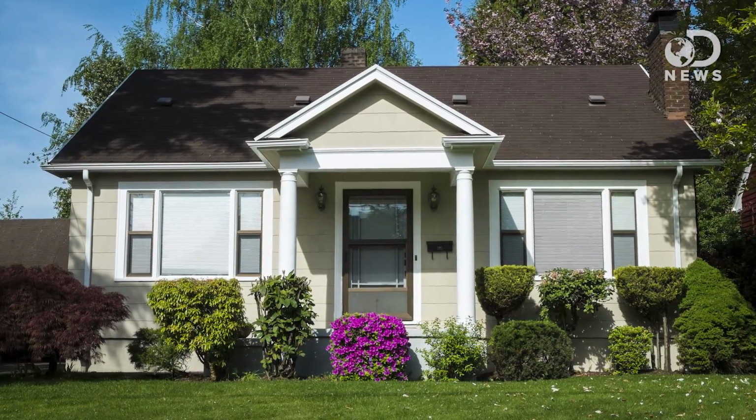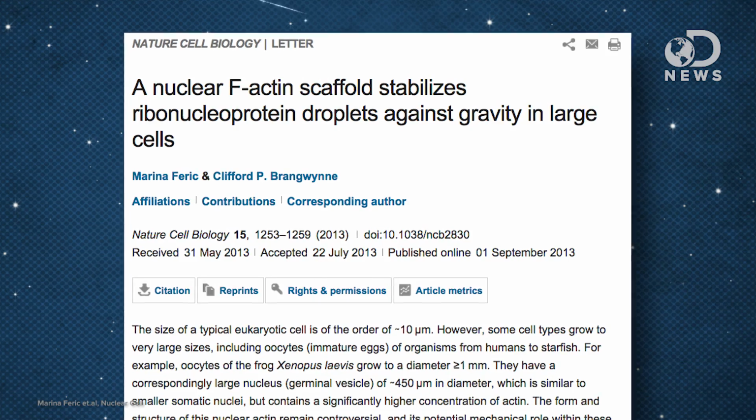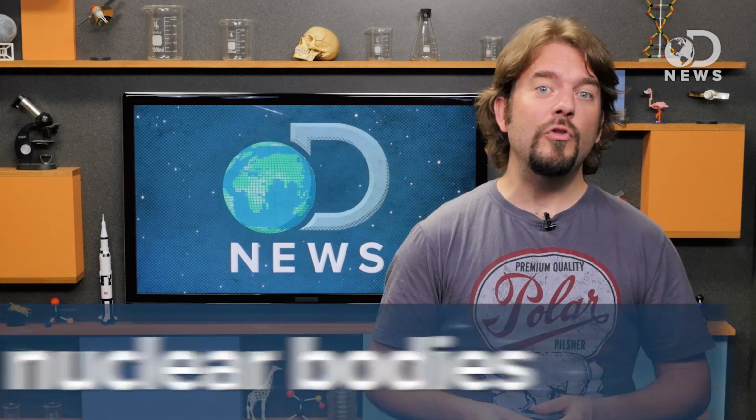If a human cell was the size of a house, the Xenopus cell would be the size of the Empire State Building. Why is there such a wild size difference? In a new study published in Nature Cell Biology, researchers studied the architecture of cells found in the Xenopus eggs. These huge cells are markedly different from human cells in that they contain many membrane-less compartments inside the nucleus. These compartments are liquid-like drops filled with RNA and proteins known as nuclear bodies.